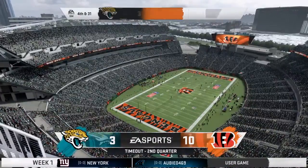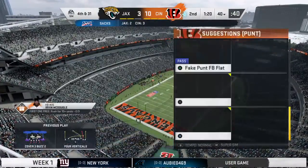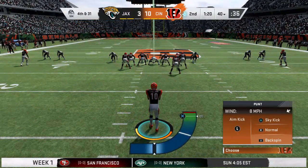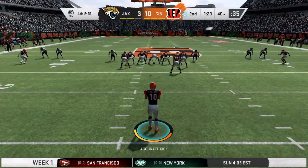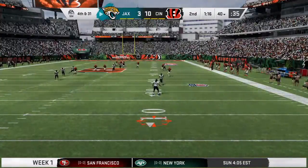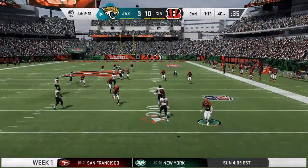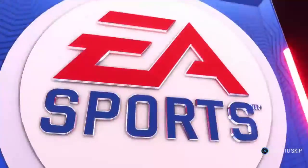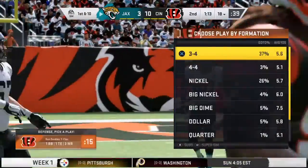The Jaguars are going to go ahead and use their first timeout as they'll head to the sideline and talk over what to do next. The Bengals bring out their punter now as he's on to punt for the first time this afternoon. And this will be a touchdown inside the 20. They'll spot it at the 18-yard line.